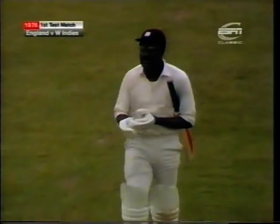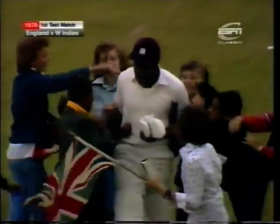And that could be out. Hendrick the man under it, and it's a good catch. And again, I wish those kids would keep off the field. That's most unnerving for the players. Just look at that. Clive Lloyd, the man dismissed, out for 16, and the total is 432 for 5.